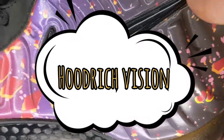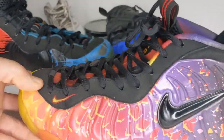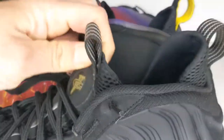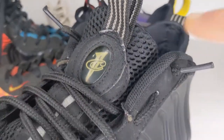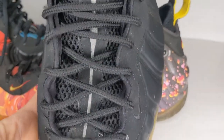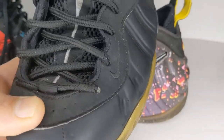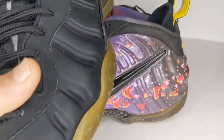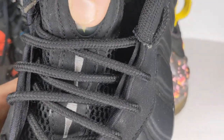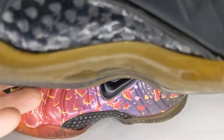All right, we are now into the Hoodrich Vision, looking at the Nike Foamposite Pro right here. Also, one of the dopest logos of a player, the 1 cent logo for Penny. Gotta love that. Gotta love the stitching. Love how the lacing system goes all the way down, how open it is, where they use a suede type nubuck material here. Only problem is it does crack through time. But you gotta love the little jewel. These are the elements of why it's in my top five. And the carbon fiber.